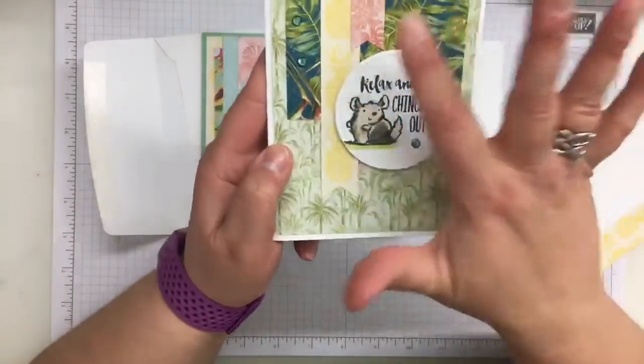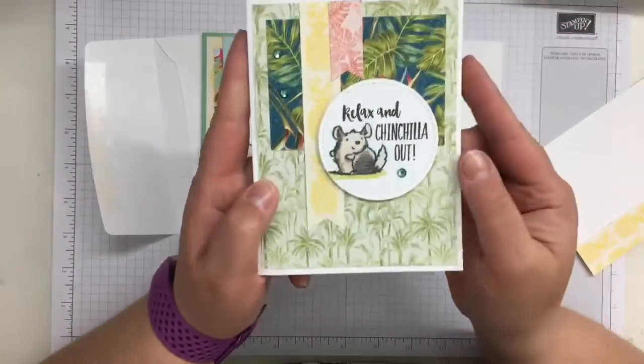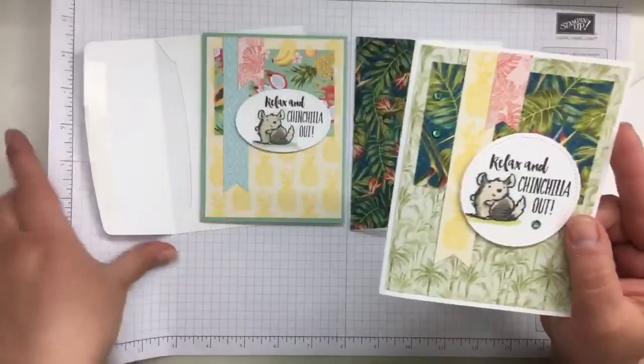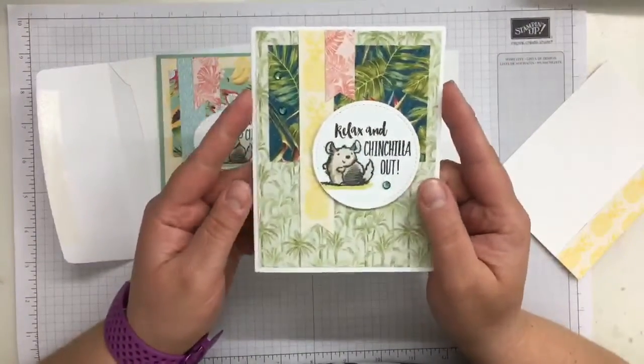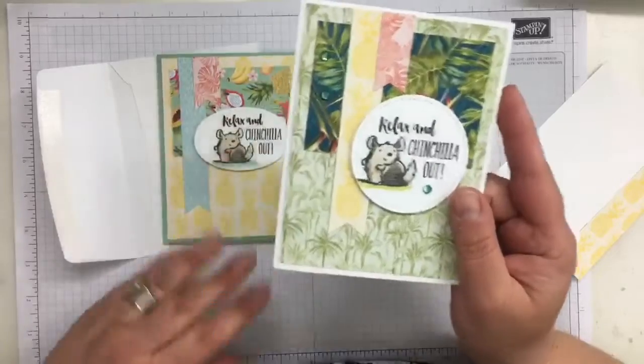I thought, oh, palm trees, pineapple. Lots of people like the beach. Me, not so much. I guess I could have done a card with mountains, eh? Beach means bathing suits. Yikes. Anyways.